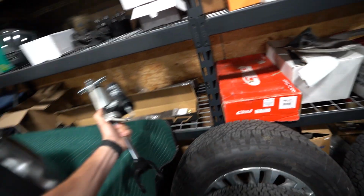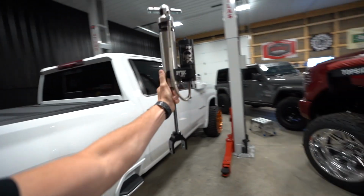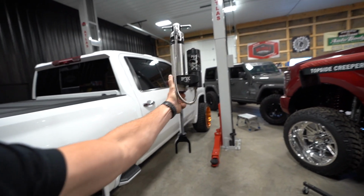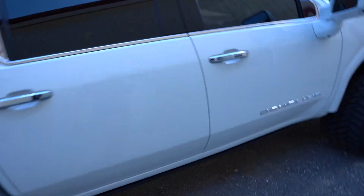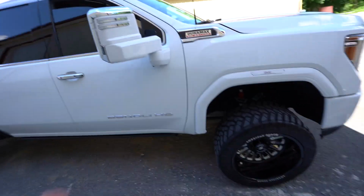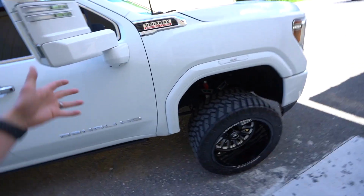Today's question is, are Fox Shocks truly worth the hype and worth the money, worth your investment? Today, we will find out. So we are going to install them on our 2020 High Country Denali. Oh my God, I'm getting these 2020s mixed up. On our 2020 Sierra Denali, there we go.